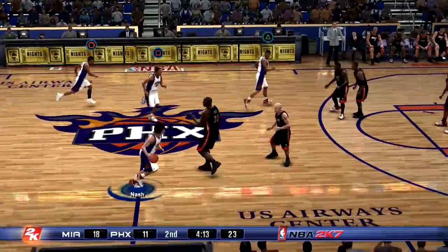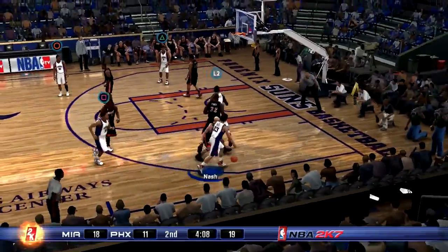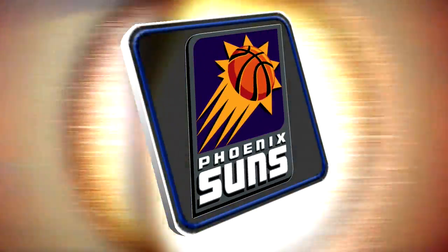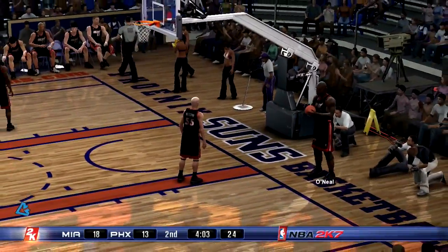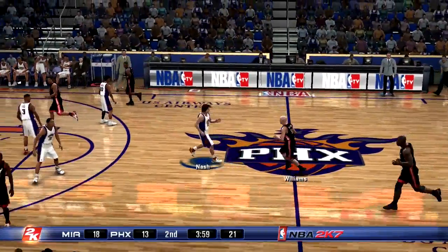Stoudemire inbounds the ball. Get the perimeter. By yourself, by yourself. Takes flight, thrown down by Stoudemire. When a big fella makes that move, you better stay out of his way. Right around 4 minutes left in the half.